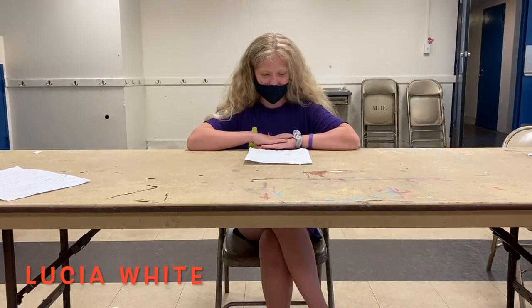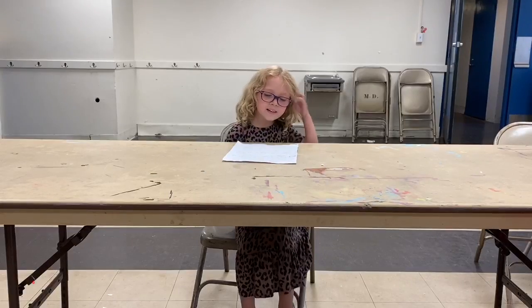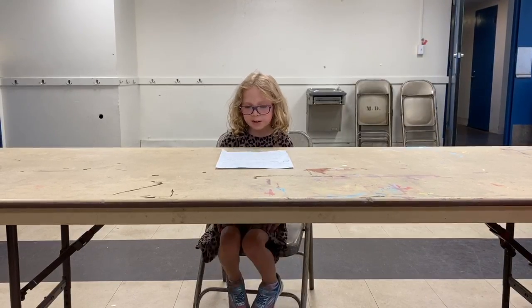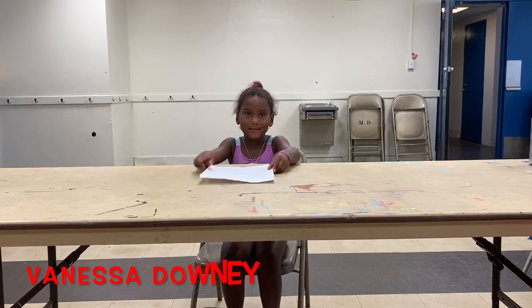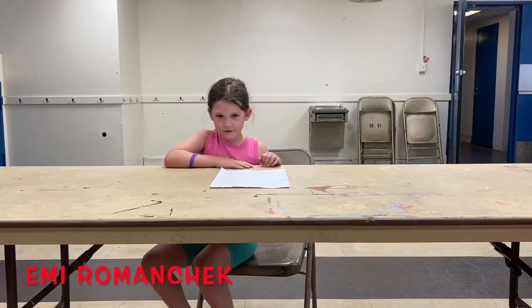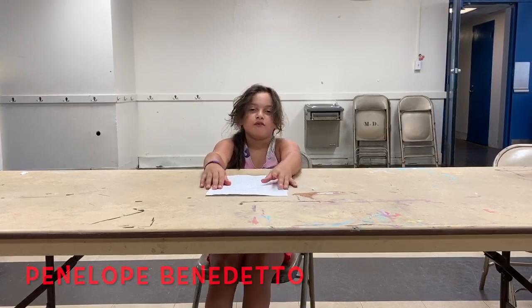Penelope, Greta, and Vanessa with breaking news on how to prevent kitchen fires. Turn off electrical appliances when not used. Install smoke detectors near but not in kitchens. Never leave cooking food unattended. Keep kitchen appliances clean. Do not use metal in the microwave. Do not overfill plastic, oil, or grease. Keep dish towels, pot holders, and paper towels away from stoves.